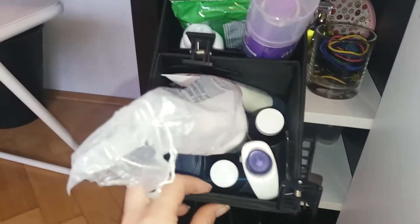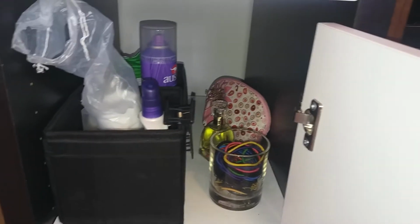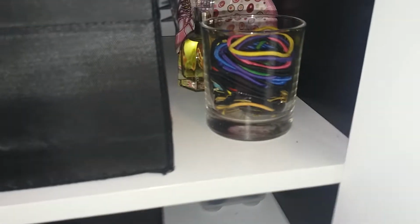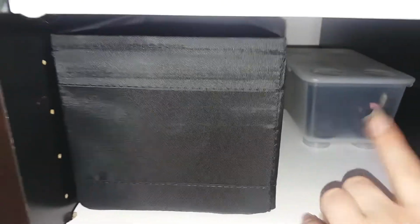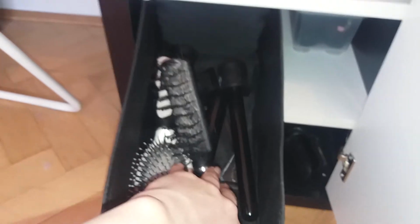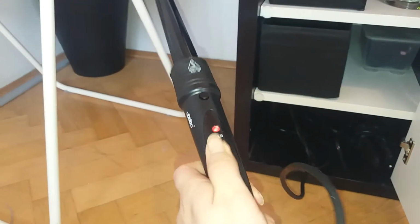This is all face stuff. Face sunscreen, moisturizer, eye makeup remover, all that kind of junk. As well as some perfume, a little makeup bag, and a glass full of hair elastics and bobby pins. And down here we have some more hair accessories and another basket that has hairbrushes as well as extra barrels for my curling wand. And then on the bottom shelf we have my hair straightener as well as my curling wand, and they are both plugged in, so when I want to do my hair, I just pull it out and turn it on and put it straight up there, so it works out very, very well.